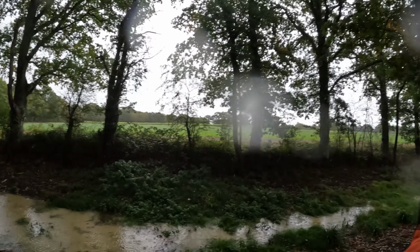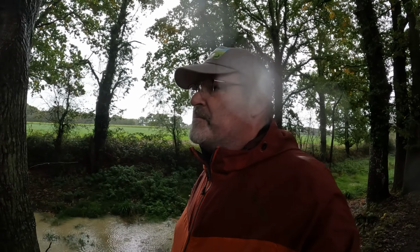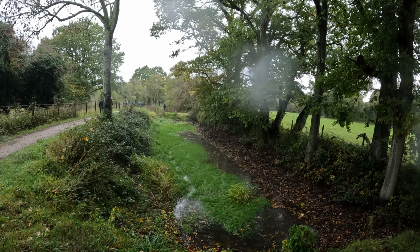Obviously this little bit we've made it to is not navigable. I'm assuming, and I asked Rog again a bit later, that this is ongoing and the plan is to open this up as well. So it's nice to walk along and see it like this, because when it is restored, we could maybe come back and compare it.